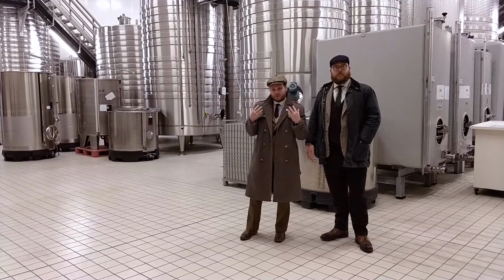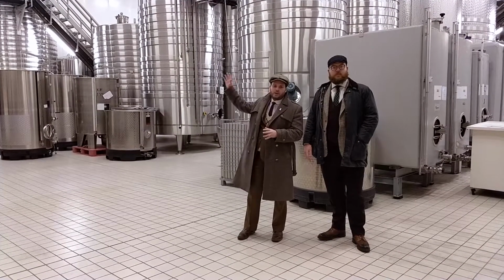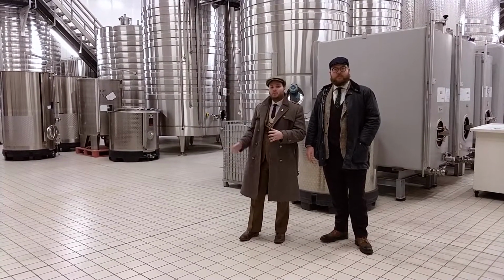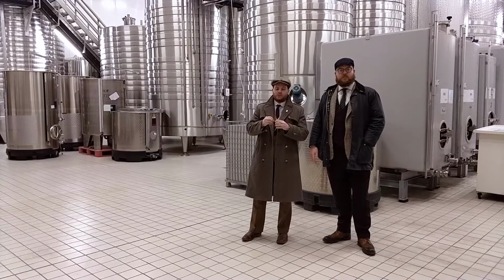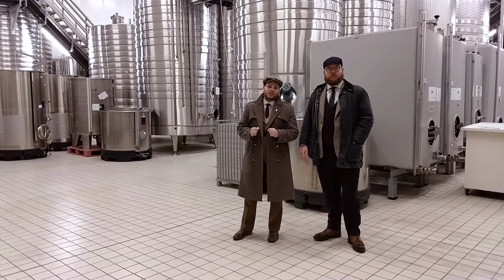These vats behind us are used just for the first fermentation process, but the bigger vats over here are used for the assembly, where you use the different grapes and put them together in the perfect ratio to make the final wine for the second fermentation phase.